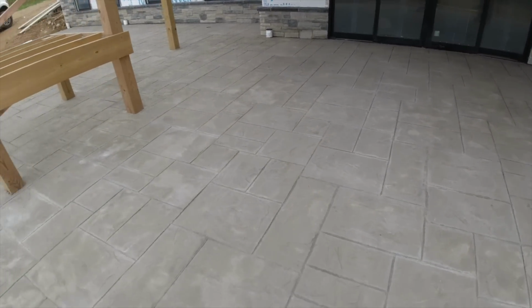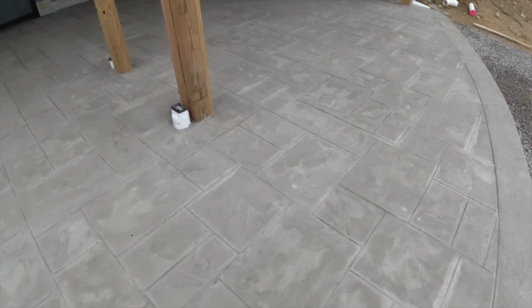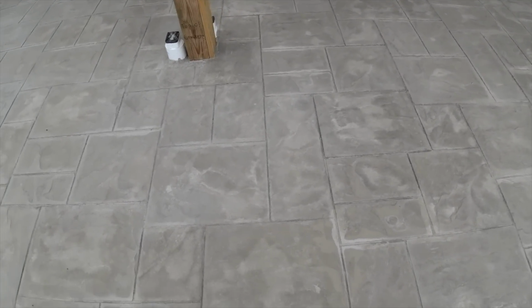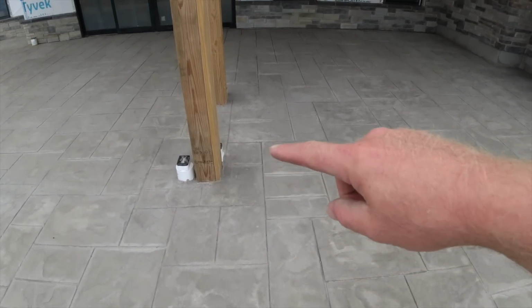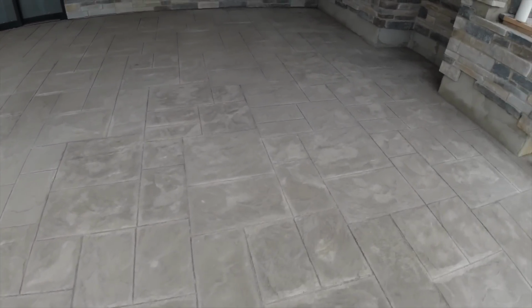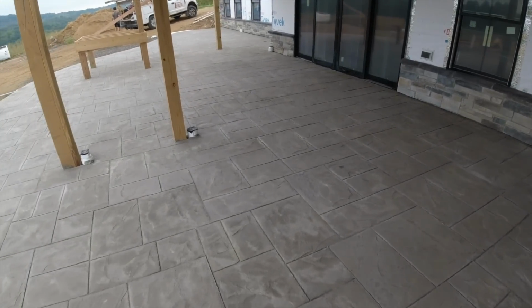Something this big, we definitely don't want to skimp on our cuts and risk cracking, especially with this pattern. As you can see with the Majestic Ashlar, we have these fake mortar joints that line up really nice that we can hide a lot of these cuts in. So we're going to go ahead and get everything set up and get cutting.